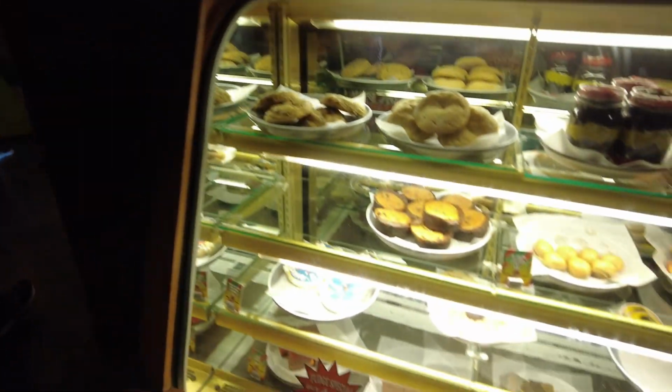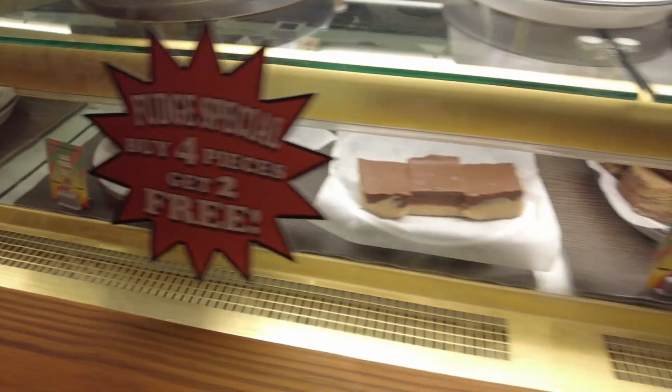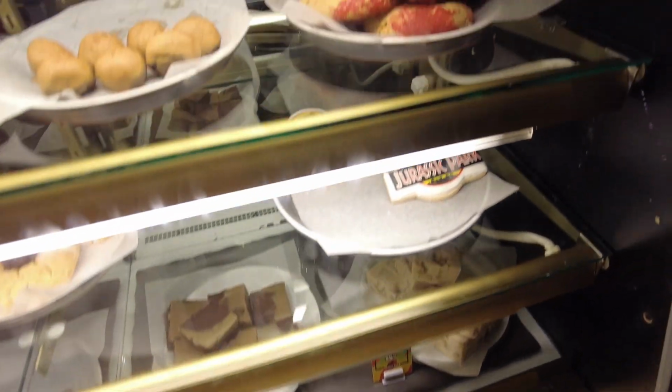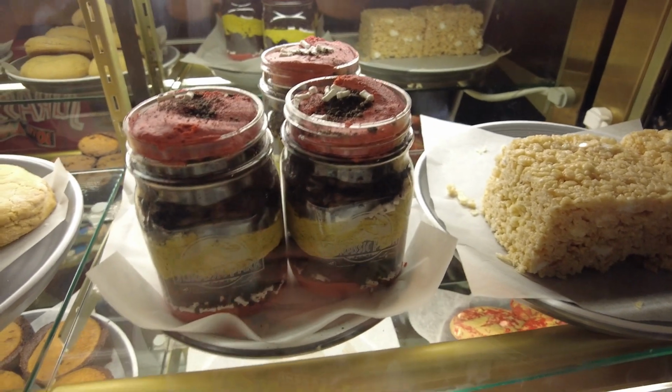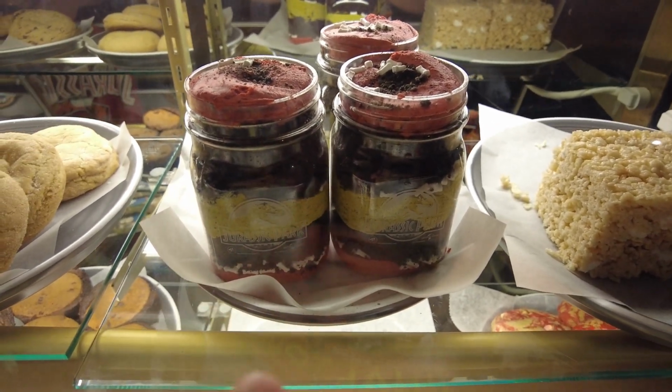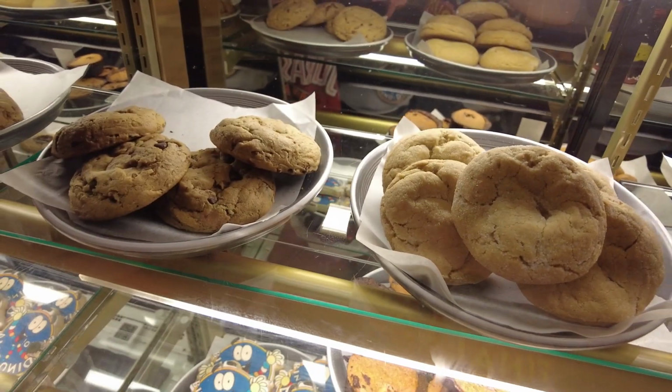But we're over here by the case now, looking at the snacks. There's some lava fudge, camouflage fudge. Yeah, there's really not a lot offered in here. That's probably my favorite thing, but that's probably gonna be like $12, $13. Now, I wanna know what kind of cookie that is. They're just big, large cookies.